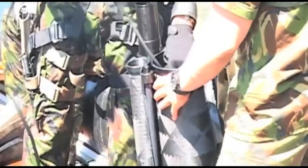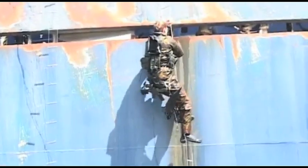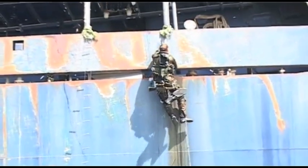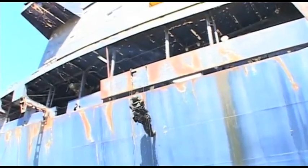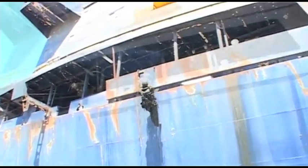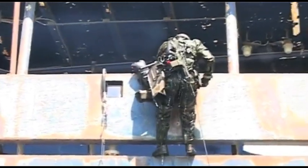The air launcher is able to shoot a rope and attach it to the ship, and that makes it possible to attach the ladder as well and climbing for the divers on the ship. And the ladder is not so good for security. If we compare it to the winch, the personal security is far, far better because you can use one hand on your weapon.